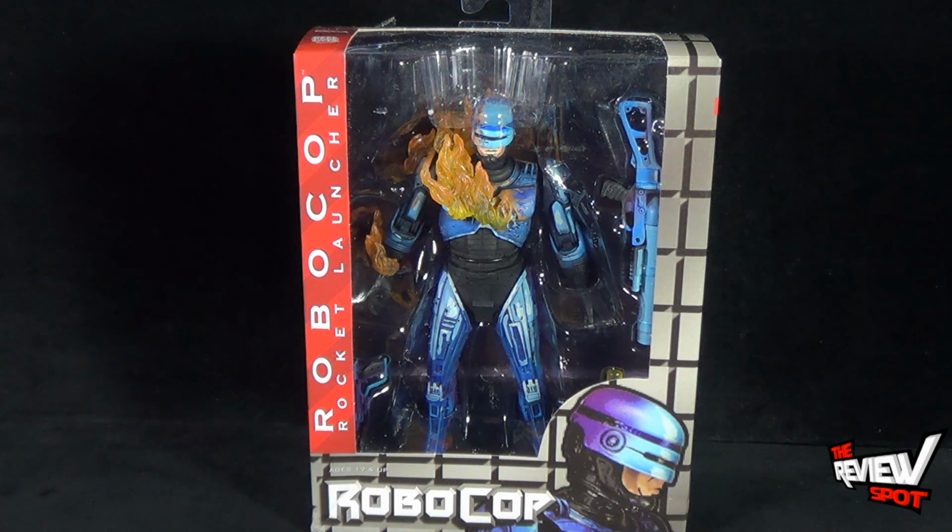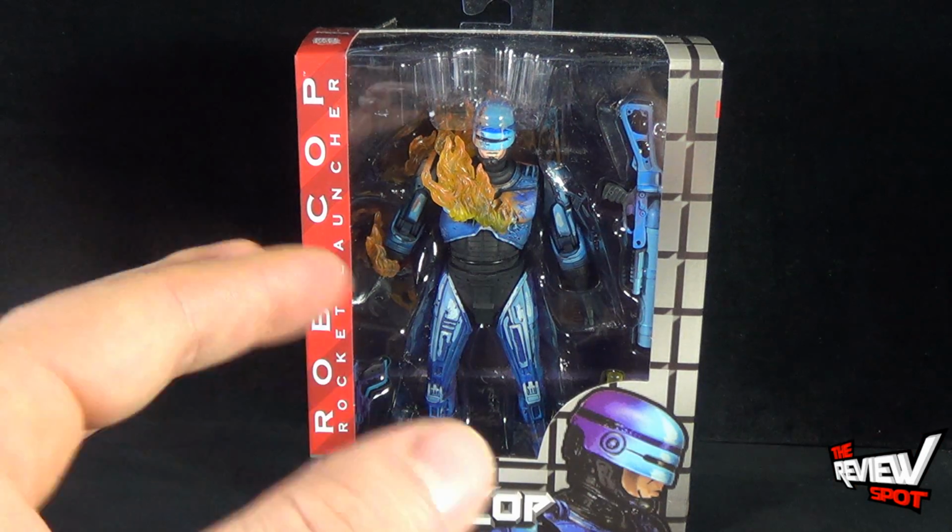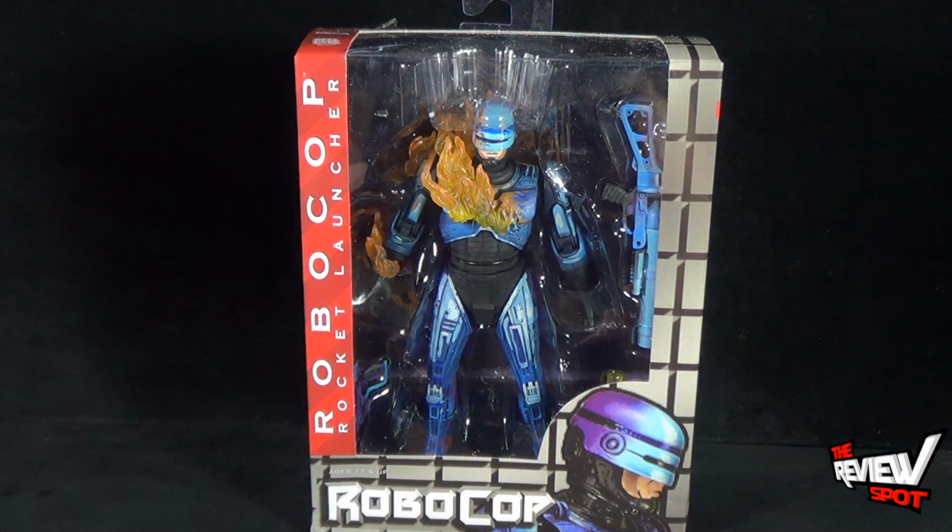NECA has now decided to release these figures in a Robocop vs. Terminator treatment. I'm a big fan of Robocop vs. Terminator. I love the comics. The games possibly weren't the greatest of games. Yes, I admit that. But I love the fact that NECA continues to look at properties that they already have and find interesting ways to reapproach it.